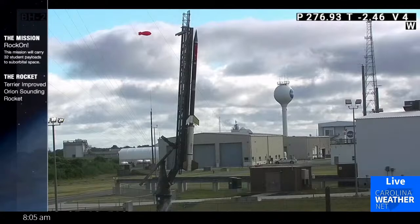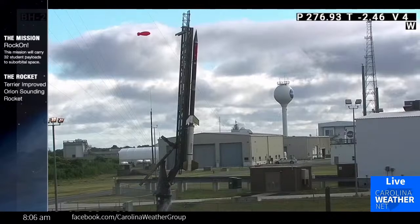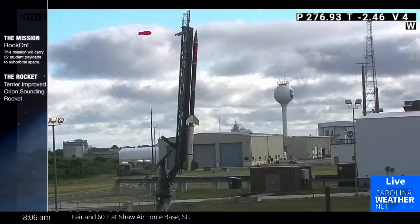Launch windows for those missions: the 6th through the 13th, the launch window will be 10 a.m. to 2 p.m. And on the 13th or 14th through the 20th, the launch window moves to 8 a.m. to noon. Live coverage will be carried on the Wallops YouTube site for those missions, 20 minutes before the launch window opens.